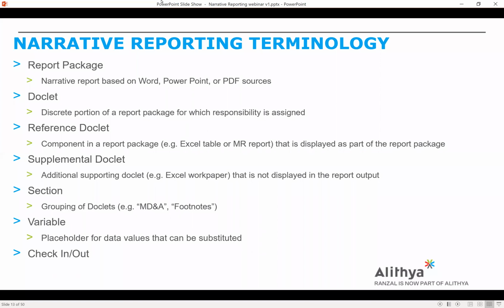So just a little bit of terminology here. I mentioned a few phrases, but I'm going to try and define them here, so if you see some videos or get some documentation on the product, you understand exactly what these mean. First of all, there's the concept of report package. This is a narrative report that's based on Word, PowerPoint, or PDF sources, and this is the collection of all those individual pieces that come together to produce a final document or a final PowerPoint deck.